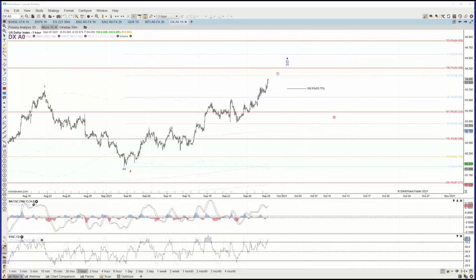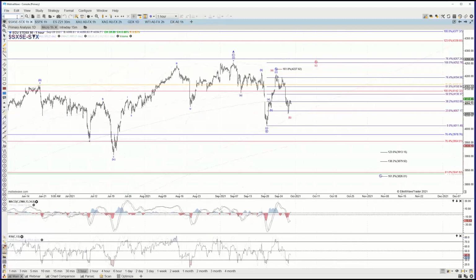All right, we can take a look at some requests, but unfortunately I won't be able to go over individual stocks. But let's see, first up is the Nikkei.